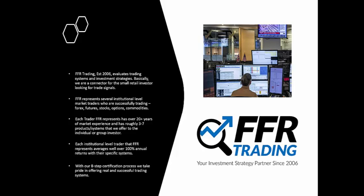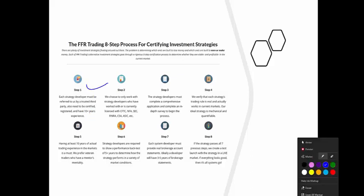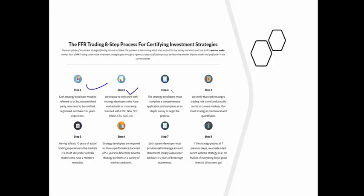Now, before any trader is allowed to trade for our clients, they have to go through an 8-step certification process. Let me quickly go over the steps involved. Step number 1, we choose to work with traders and investors who have been referred to us by a trusted third party. Well, what does that mean? Typically it's a brokerage firm or another institution or bank. Step number 2, we choose to work with traders who are licensed or have been licensed. Step number 3, we put them through an application process and a thorough interview.